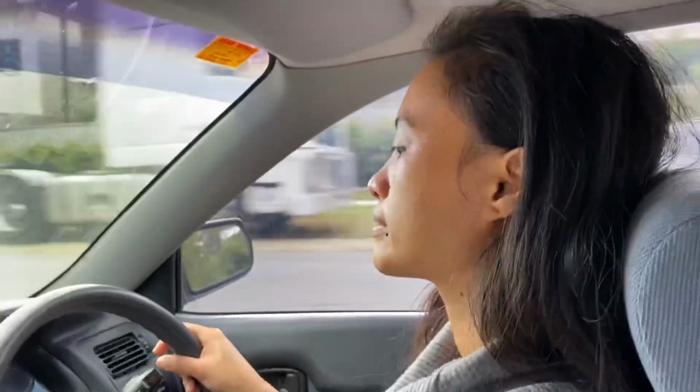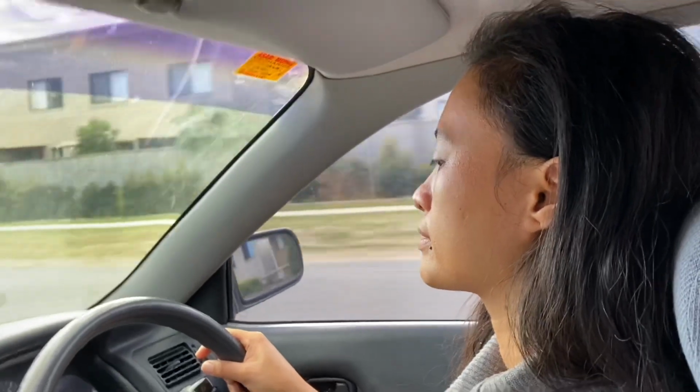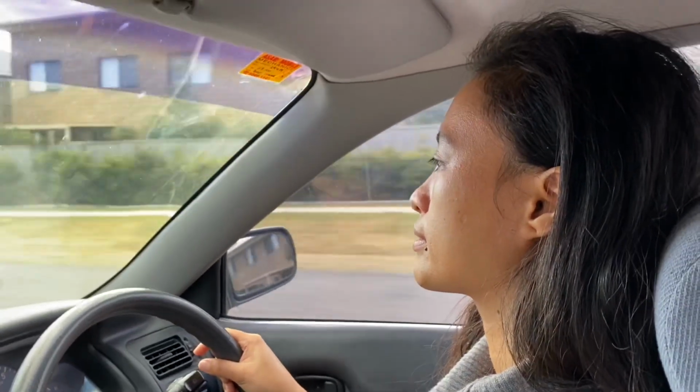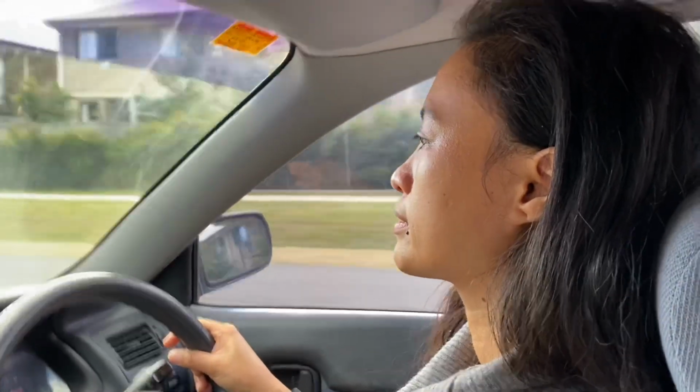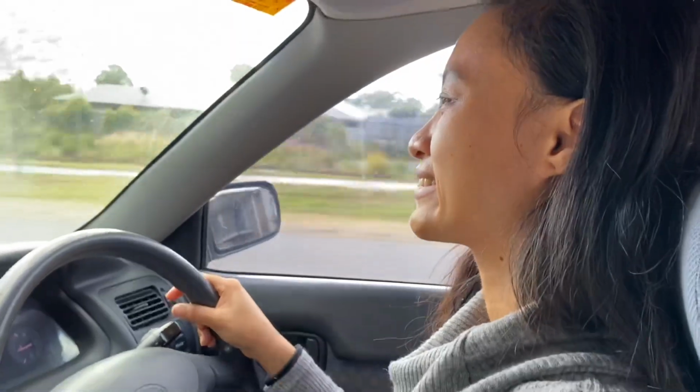If it's 60, then you drive 60. Don't go over the limit, because the speed limits can change everywhere. Sometimes have a look at me.